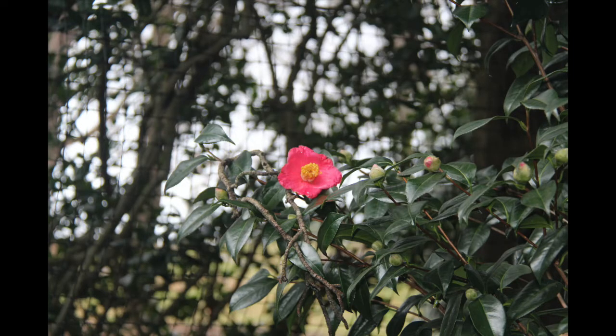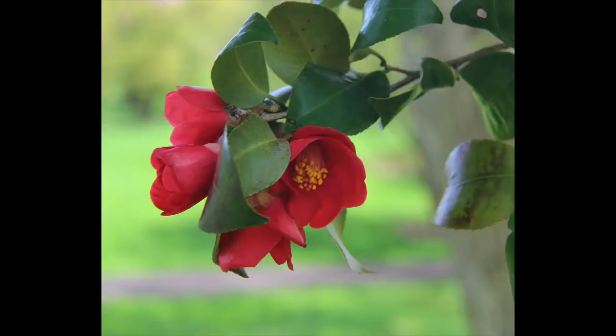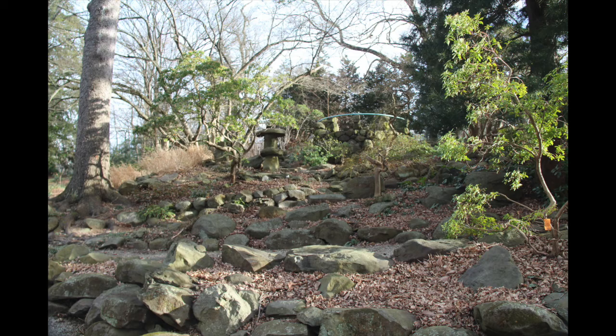Halfway down the path, stop and look at the huge tulip tree on the left side, which dates back to the Morris's time. On the right side is a yew with smooth reddish bark. It was planted in the mid-1940s. This is actually a shrub that has matured so much that it has major limbs and multiple trunks.